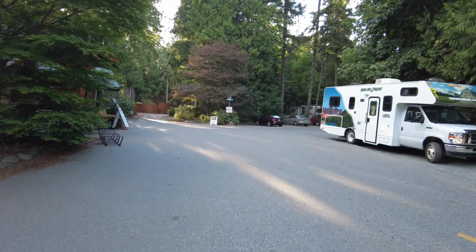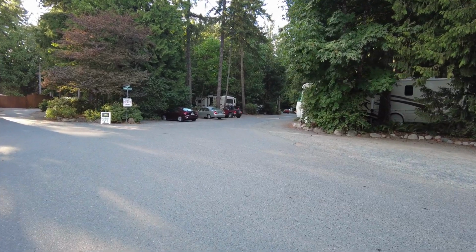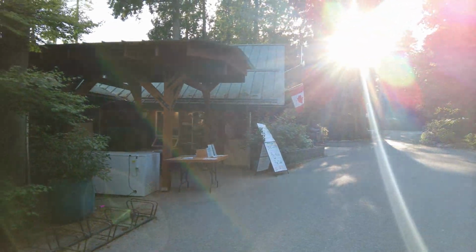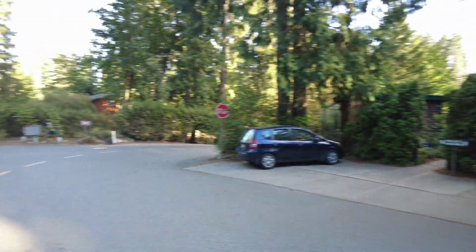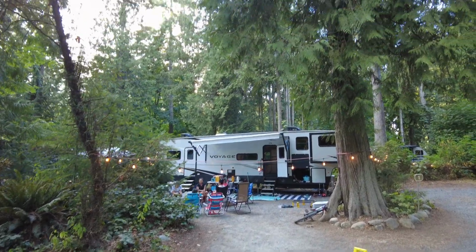As you come in, it is pretty narrow in here, and there's a lot of different lanes converging all on the front office here. So if you do show up around check-in or check-out time, it can get a little congested, so just be aware of that and be patient. It doesn't take long, but can be a bit of a traffic jam in there.